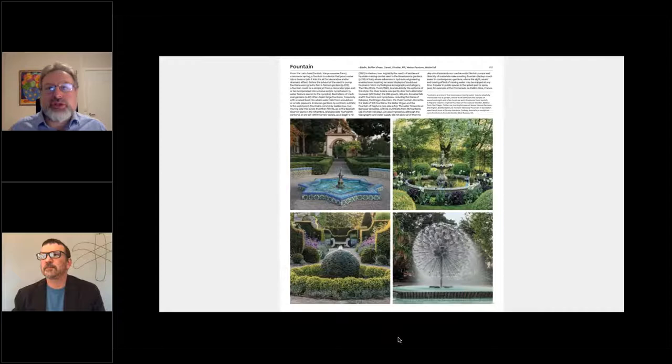I mean, the top left is actually in California, and it's a perfect example of that sort of Hispanic, Islamic, Spanish revival idea, that eight-pointed pool with the fountain in it. Yeah, do what you like with fountains. They're so much fun. And I just love that one, which looks like a thistle head, which is just fun. But water is a must. I'm torn between the thistle head and the stack of stones. So, yeah, it's a beautiful one.